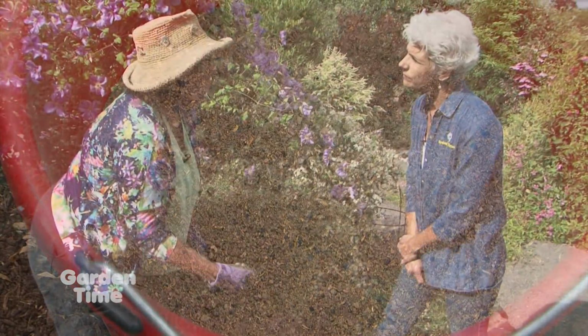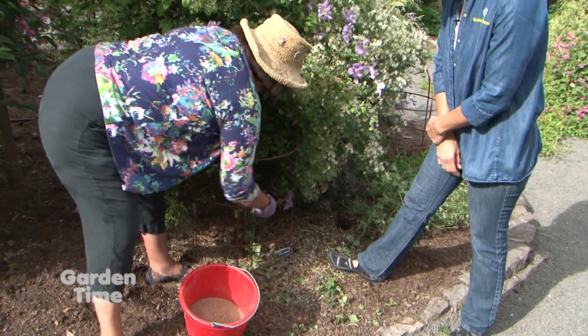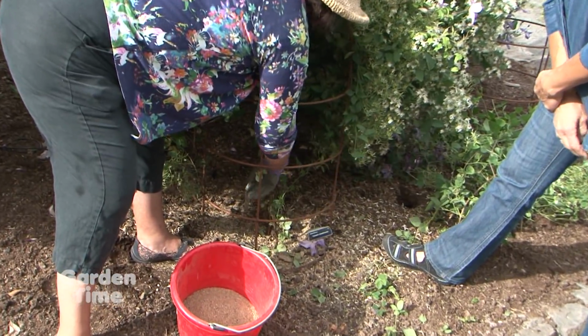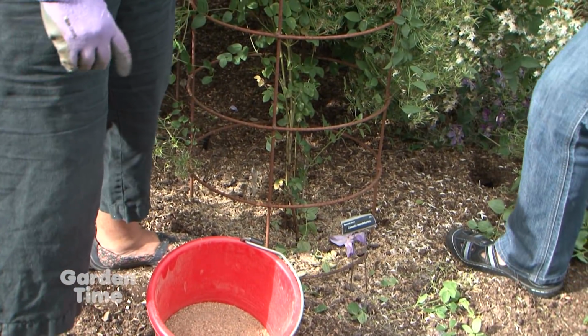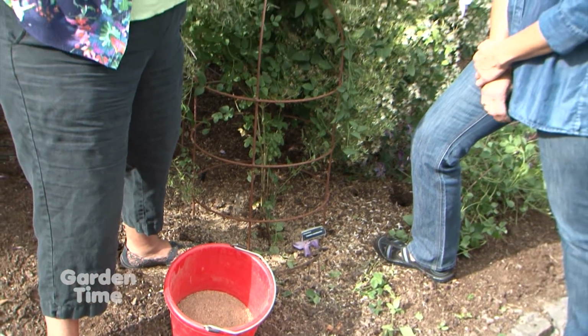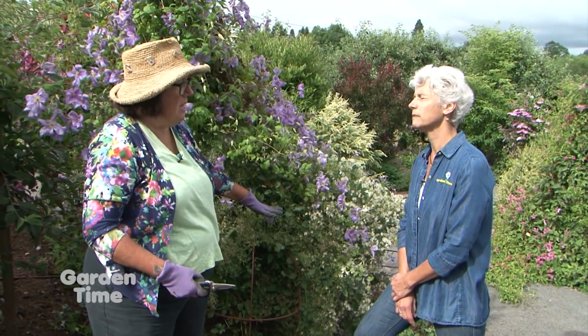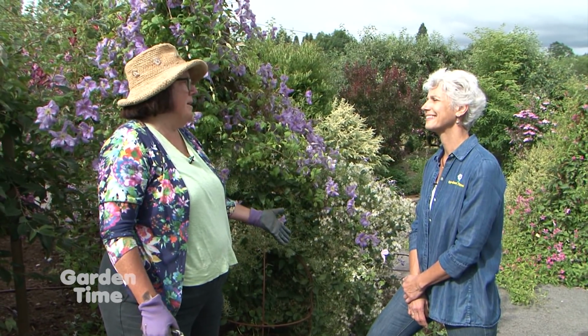So I'm not going to plug any one variety here, but we take a scant handful and just sprinkle it around, not on the plant, but around the crown, and then we'll scratch it in and water it in. And usually in 30 days or so, the plant is back in bloom, and it won't get as big and floppy the second time, but you get double duty out of these plants.